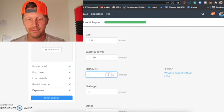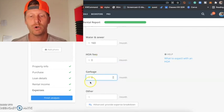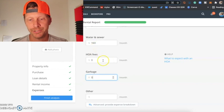No HOA fees, no garbage. So in Iowa, in Des Moines, I should say, your garbage and your water is combined. So when you put in water, that includes your garbage picked up by the city.